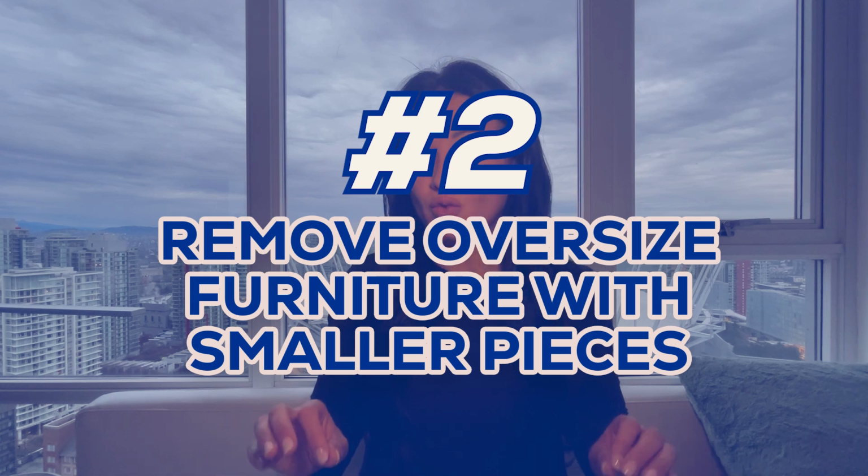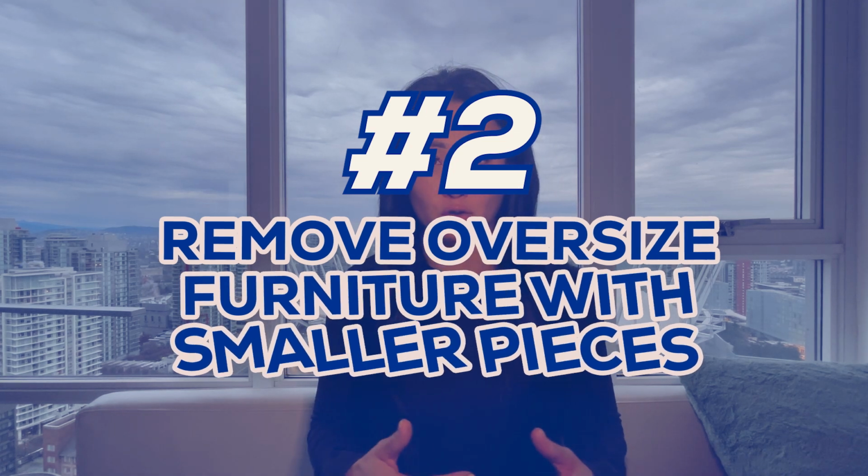Number 2 is to remove excess furniture or replace oversized furniture with smaller pieces. The reason being is that a lot of furniture can make a space look very small, and that's the same thing that oversized furniture does. You might love this giant comfy sectional couch, but if the room dimensions don't support that large piece of furniture, it can make the room look very small in photos. And then the same thing when buyers walk into the actual living room or bedroom or whatever that is.